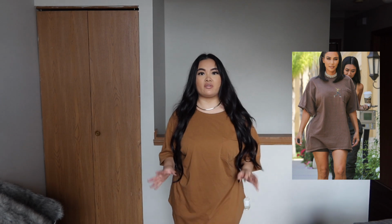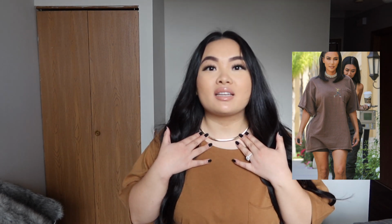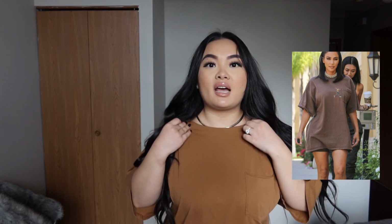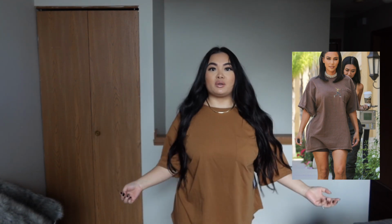It's kind of like fall, winter, Milwaukee right now. Don't know what it is. But I also got this gold necklace from Walmart for $10. Not bad, guys. Super cute.